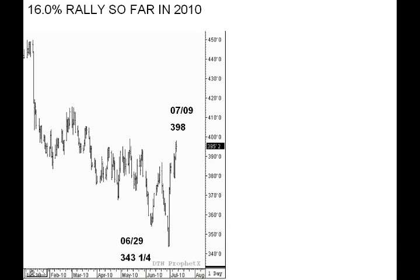So we're not saying we're calling a top here, but we're saying that, you know what, based on the information that we know right now, we probably made our move. We have to have more new information to get an extended move higher here to become a strong bull market.